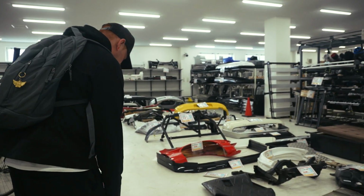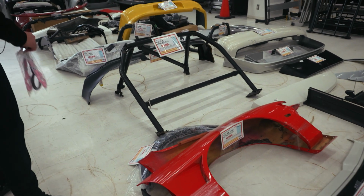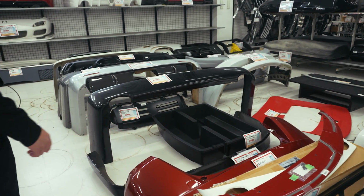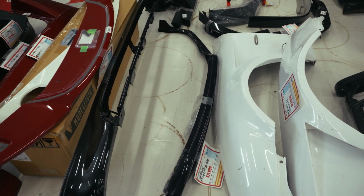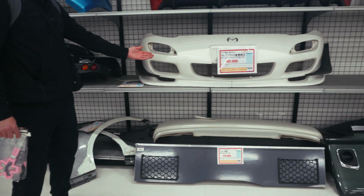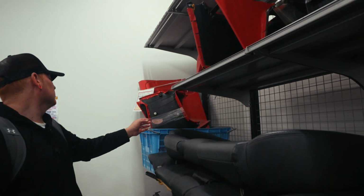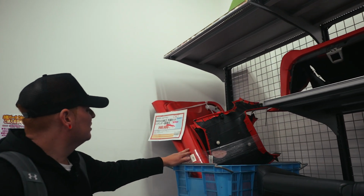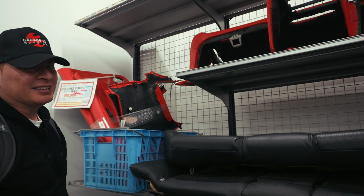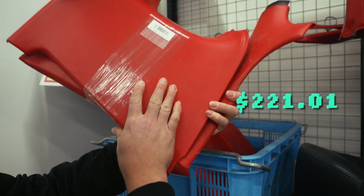And we have a lot of body parts. S13 pop-up front fenders. Really wide vented fenders for I don't know what. Oh, this is a nice one. FD RX-7 front bumper with canards. Oh, we got a whole red interior for something. Nissan S13 180SX red wrapped interior. That's interesting. It doesn't look great, but it doesn't look super bad either. It looks like they did a decent job. So, I mean, look at that.